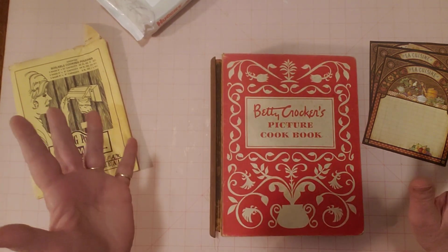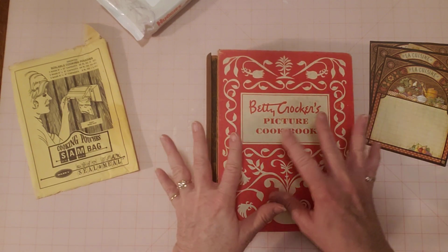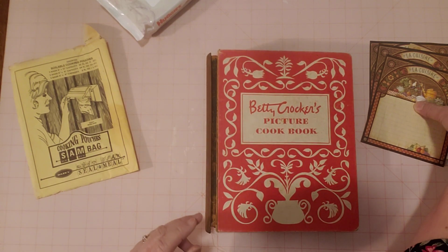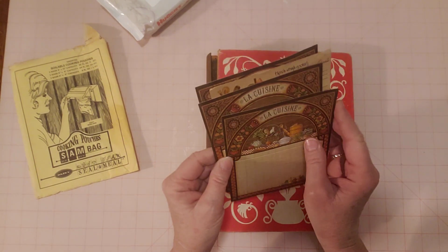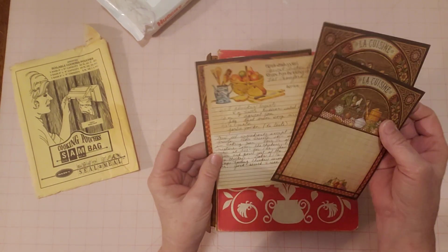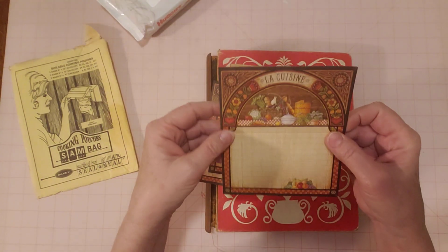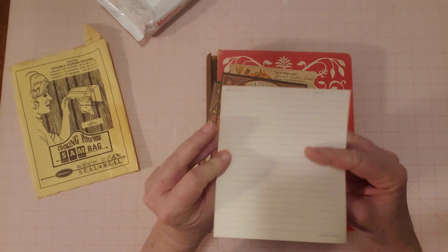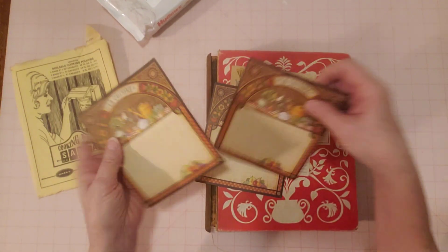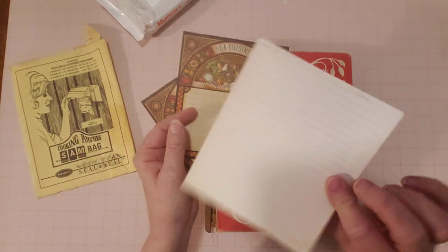I have a couple of stories for you. So before I show you this cookbook, we're going to look at this and kind of explore it together. But I found these four recipe cards. Let's see. So these three are the same. And they're the kind that fold. I guess they fold. I don't know which way. I guess they haven't been folded before, have they? No, these have not. Okay, so they're new.